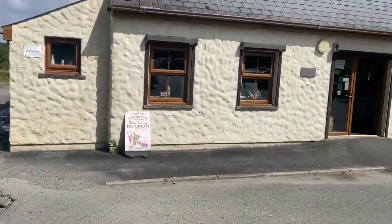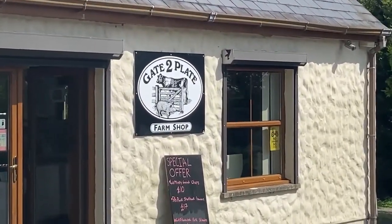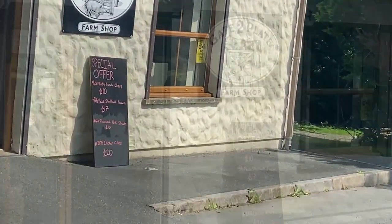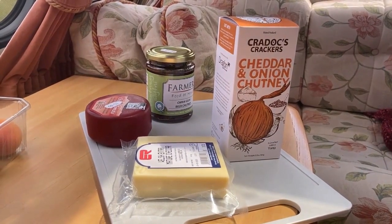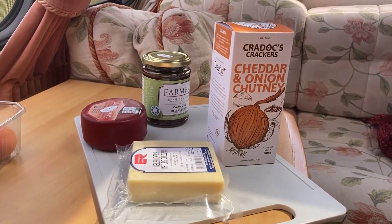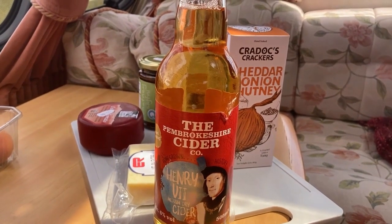So we were just driving out to Haverfordwest and we saw this farm shop, and you know what we feel about farm shops. So we thought we'd stop in. Load of goodies. When we're back at the caravan, we'll unload and show you what we've bought, but really nice looking little farm shop. So as I say, we stopped at Gate2Plate to get just a little bit of light lunch, some lovely Welsh cheeses, chutneys and some crackers. And then also on the way back, we stopped in at the Pembrokeshire Cider Company and picked up a cider or three. So, hey, I think we'll call that lunch.